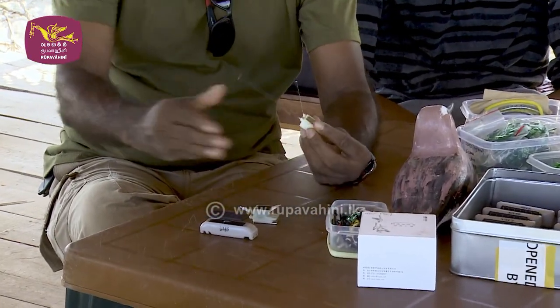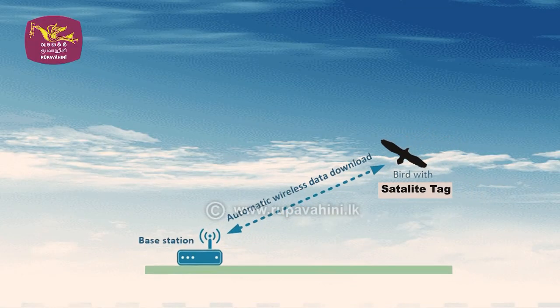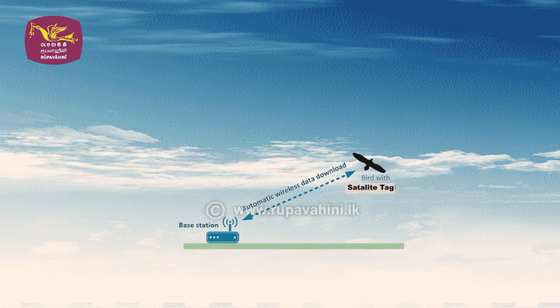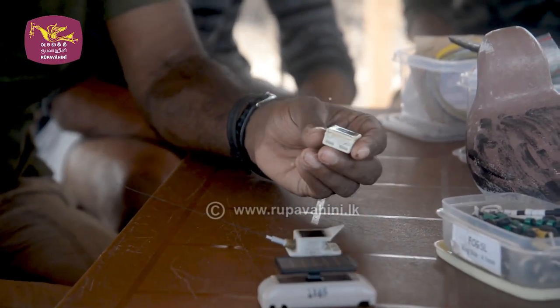The advantage of all these 3 technologies is that we don't entirely depend on satellite technology, because relying on satellites is very expensive. You have to pay an annual subscription, and satellite companies also charge a lot. Instead, we depend on the GSM networks, the mobile network in whatever countries these birds go through. That way it gives us the same quality of information at a much cheaper cost, and we don't have to go for an annual subscription, which is a simpler system for us.